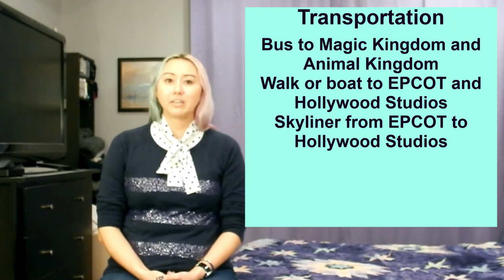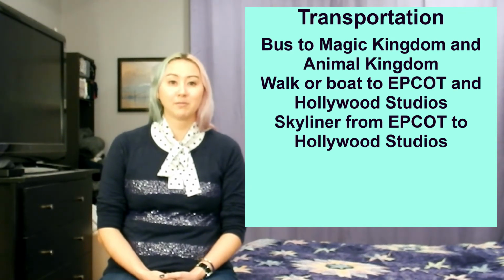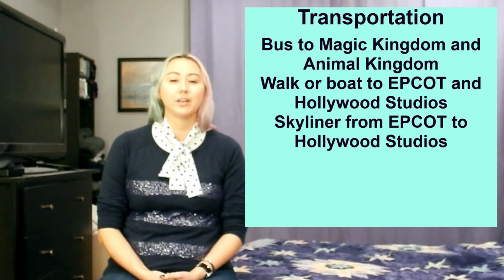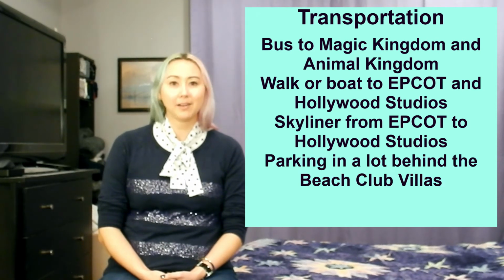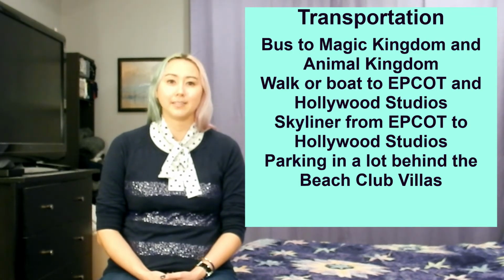If there is a big convention going on during your stay, then you may have some difficulties with self-parking. However, generally reports of self-parking at the Beach Club have been totally fine. There's a parking lot directly behind the Beach Club Villas building, so you won't be parking right outside of your villa, but you will be parking fairly close. This parking lot setup is consistent with the other Disney Vacation Club resorts that are contained in a single building.